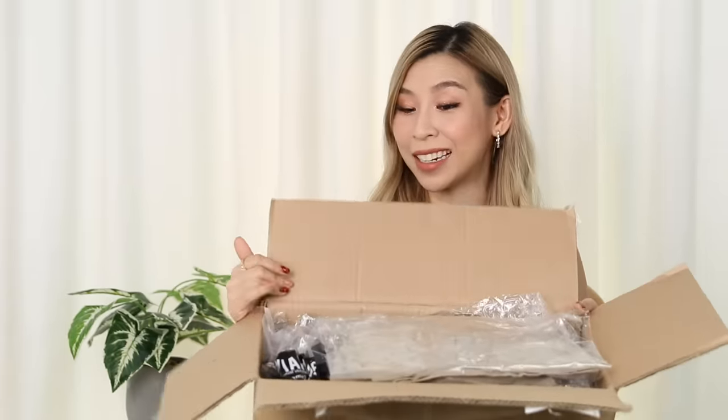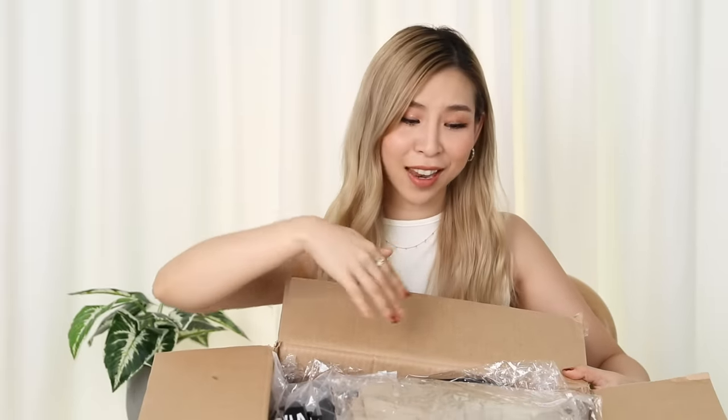So during my time at home, I did a little bit or a lot of online shopping, and I got a bunch of different outfits from Korean fashion brands. I want to say I have like 15 to 20 items in here. So I'm going to open it up, show you guys what I got, talk about the prices and why I was drawn to it and why I added it to my cart.